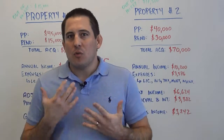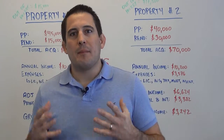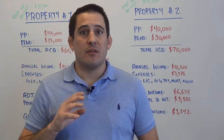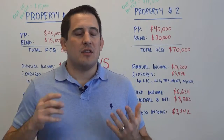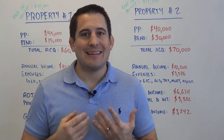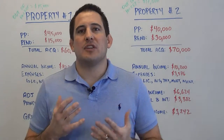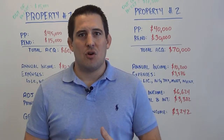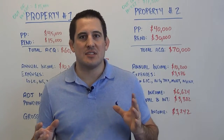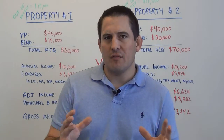So by doing the right repairs up front, by making sure that these large dollar items are addressed during the purchase of the property, you're going to be able to attract tenants that are going to stay for a very long time. In addition, if you're budgeting for them up front, there's no additional cost. All right, so let's take a look at two different scenarios. This is a comparison of two properties.